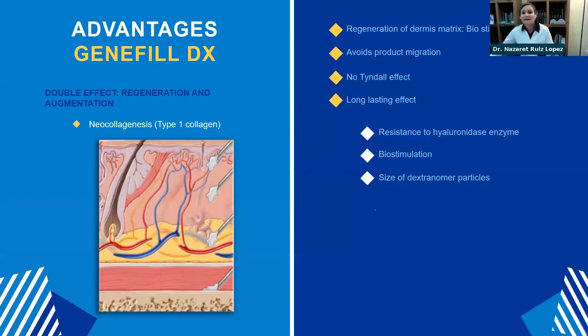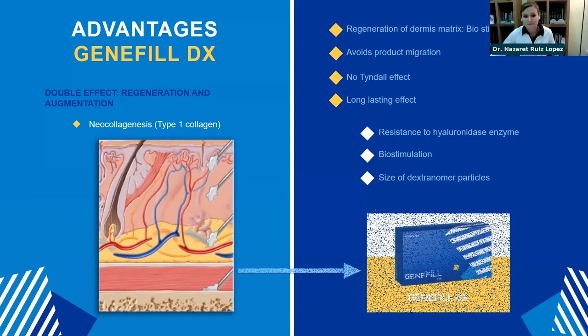Other advantages are that this dextranomer regenerates the dermis because it produces collagen, type 1 collagen. And it is a white filler, so we are not going to have the Tyndall effect. This is not very important because, like I said before, it is a product that we use in a very deep plane, so we don't care about the Tyndall effect. But in some places where our skin is very, very thin, it can be important.